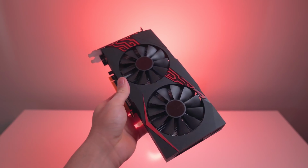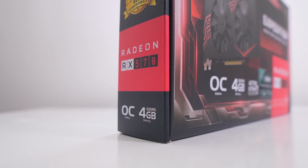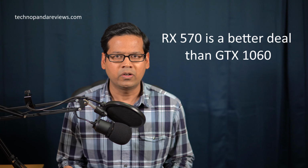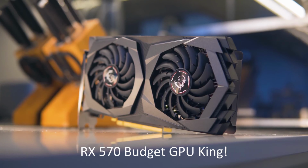This is a great budget GPU for playing 1080p games in high detail settings. It comes with 4GB of GDDR5 video RAM, which helps not only with gaming but also with video editing. So compared to Nvidia GTX 1060, which sells for about $170 and only comes with 3GB of video RAM, RX 570 is a far better deal. So in the 3D Mark Firestrike graphics score, RX 570 outperformed GTX 1060 by almost 10%. It scored 13,354 points as opposed to 12,177 points scored by the 1060. So Radeon RX 570, this is the GPU of choice for anyone on a tight budget.